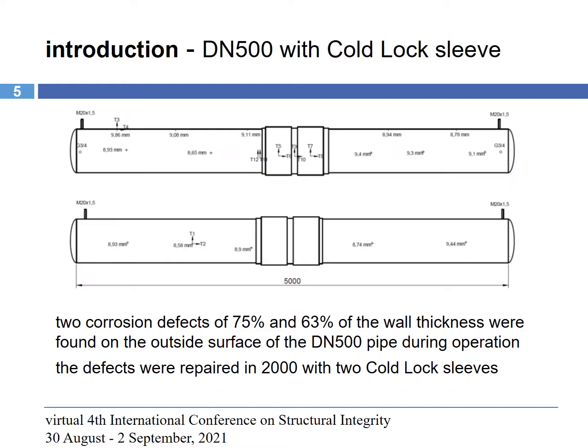Two corrosion defects of 75% and 63% of wall thickness were found on the outer surface of the DN500 pipeline during operation. The defects were repaired in 2000 with two cold lock sleeves. The pipe was operating with the cold lock sleeve until 2020, subsequently cut out and subjected to the full-scale test.